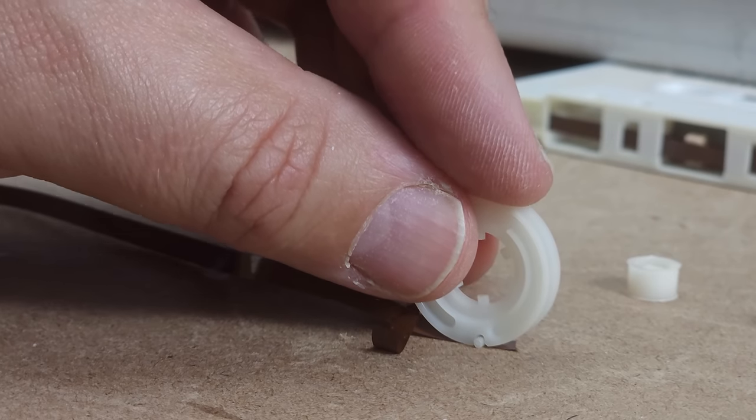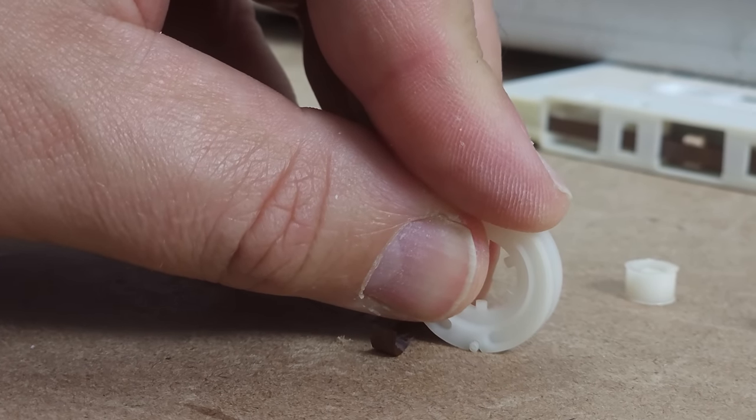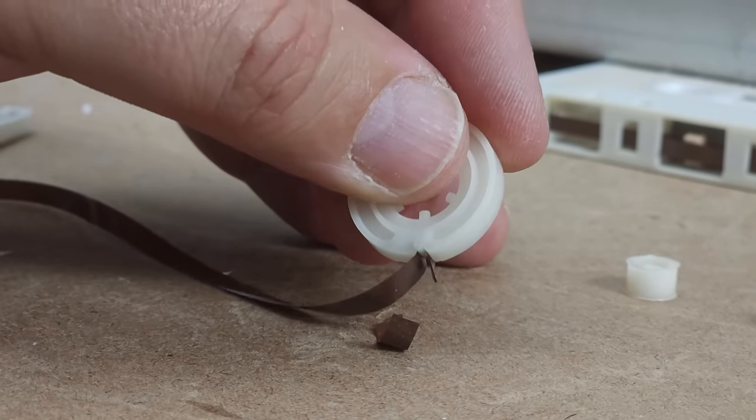Through trial and error, I seem to have figured out that the best way to deal with it is to wrap the tape around the spool and then press the whole mess down onto the table like so.